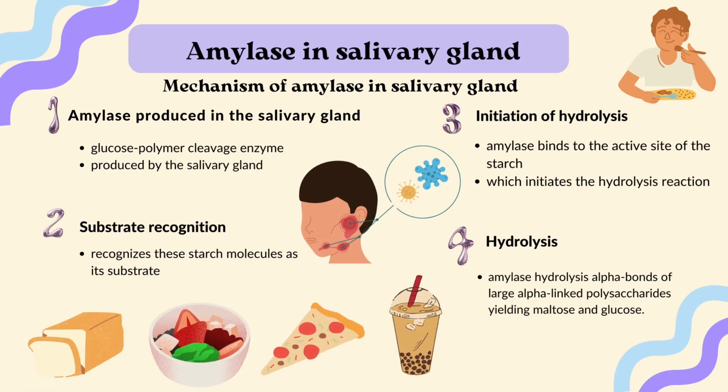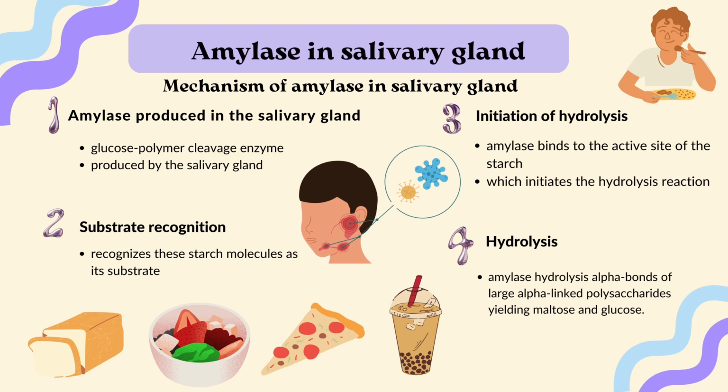The mechanism of amylase in salivary gland. First, amylase is produced in salivary gland. Second, substrate recognition. It recognizes these starch molecules as its substrate. Third, initiation of hydrolysis. Amylase binds to the active site of the starch, which initiates the hydrolysis reaction. Fourth, amylase hydrolyzes alpha bond of large alpha-linked polysaccharide yielding maltose and glucose.